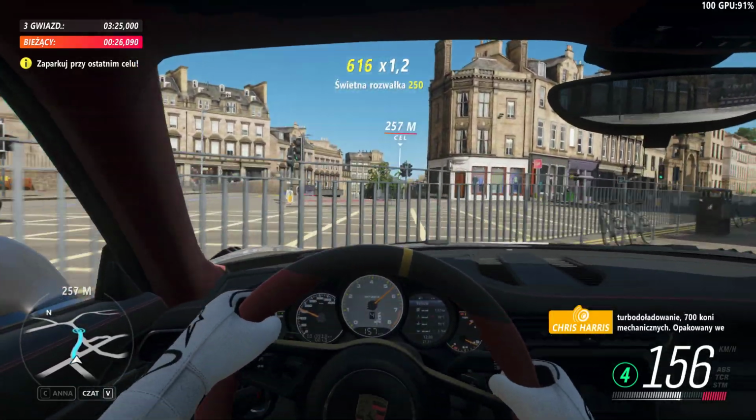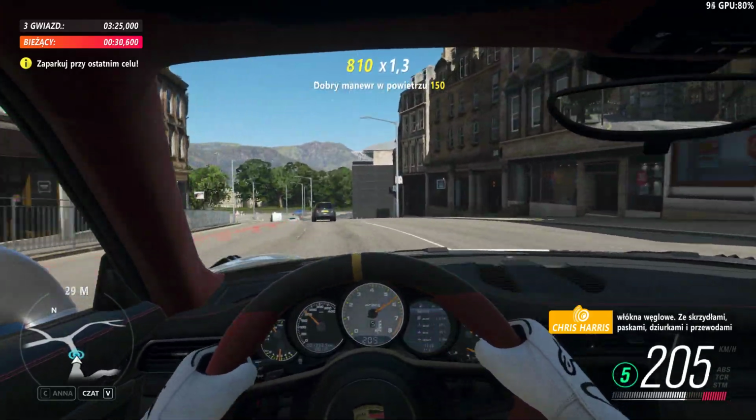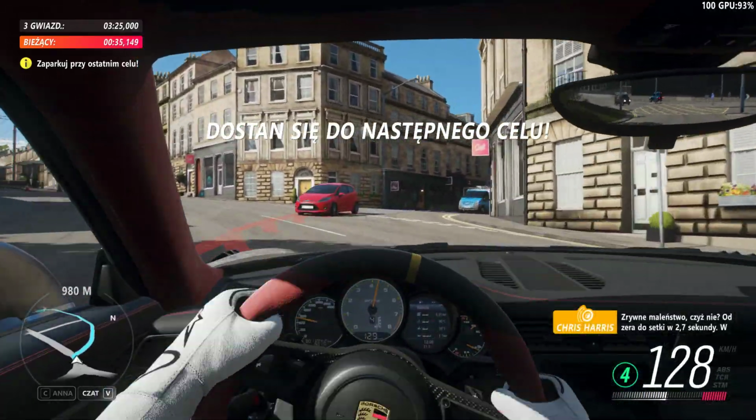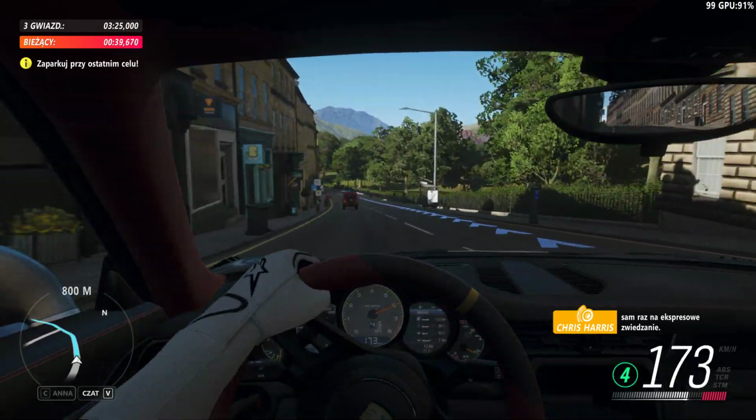3.8-litre flat-six, 2 turbos, 700 horsepower, all wrapped up in carbon fibre with wings, stripes, holes and vents for snorting in the air. Nippy little thing, isn't it? 0 to 60 takes 2.7 seconds. Just the job for a bit of speedy sightseeing.